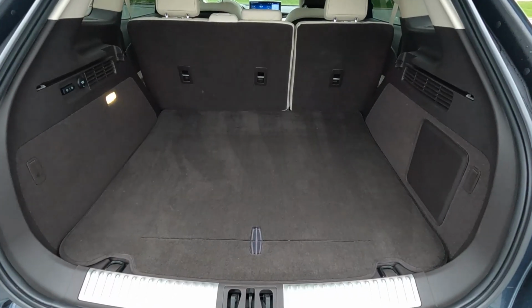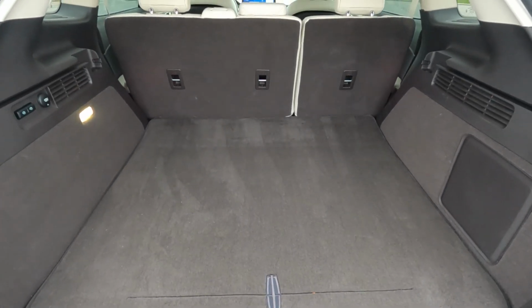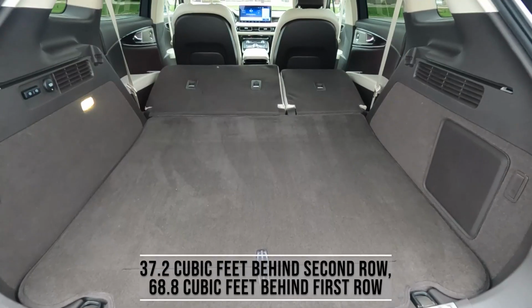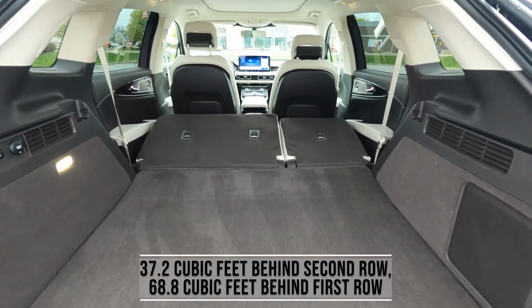Now moving inside, the trunk space, as you can see here, is actually pretty big. It's actually bigger than I expected. And when you fold down the second row seats, you get even more cargo room, and the seats do fold down flat.